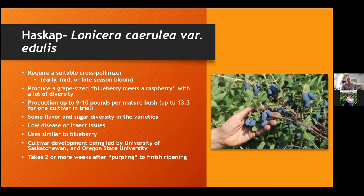There are a lot of different cultivars that we're experimenting with, and they have a whole different set of flavor profiles, sugar diversity, and shape and palatability of the berry for the fresh market. There are a lot of different possible uses for these, which we'll talk about at the end. But different cultivars definitely have different profiles and different interests for different things. There's not a whole lot of disease or insect issues that we've observed in 5 years in the trials. Really nothing has popped up.